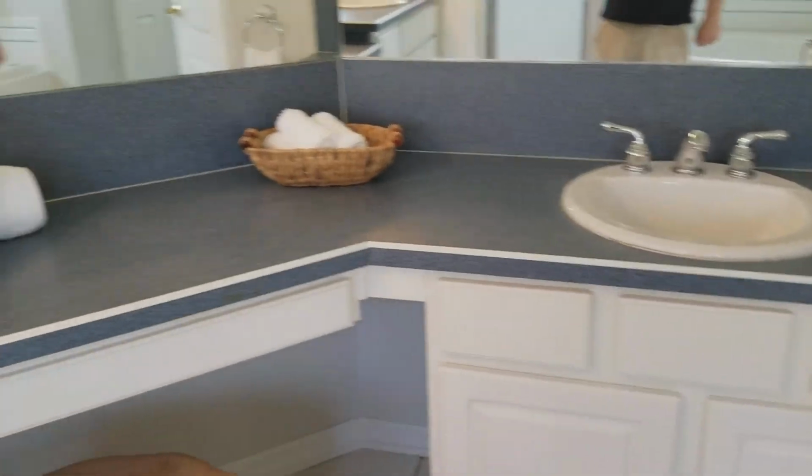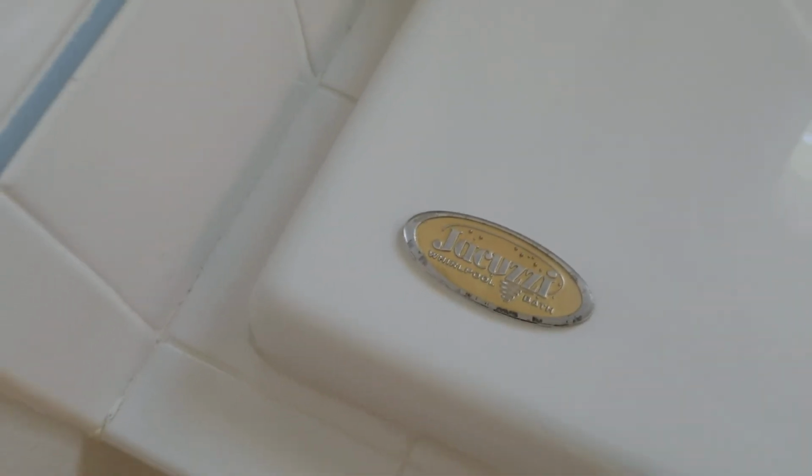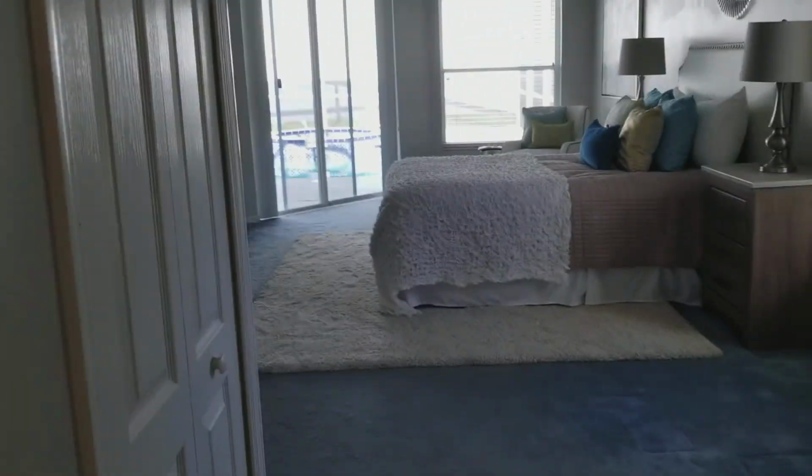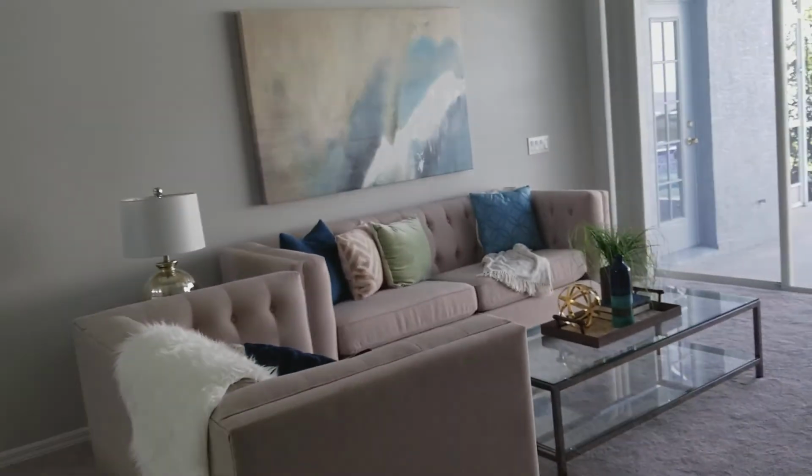So you do have a jacuzzi tub, separate shower. You've got the frosted glass. Got the blue theme going with the carpet. And then you have the countertops that kind of match the kitchen, so there is some matching going on here. It has the Jacuzzi brand. So the master is on this side. The other bedrooms are on the other side here.